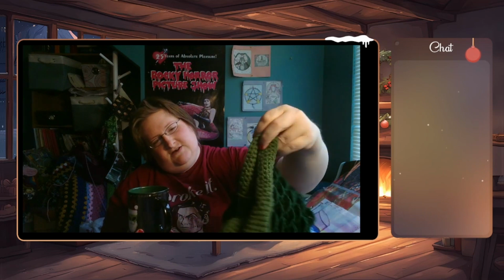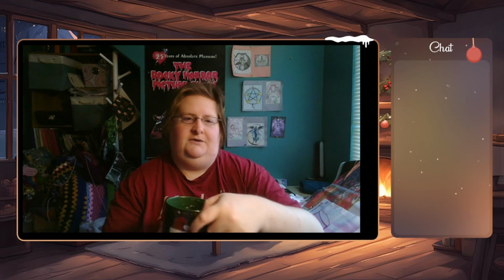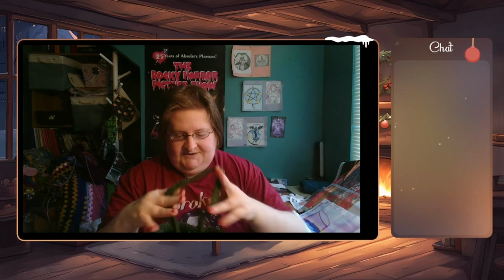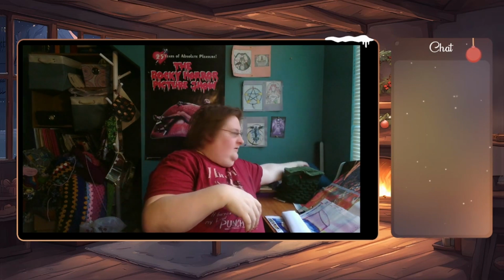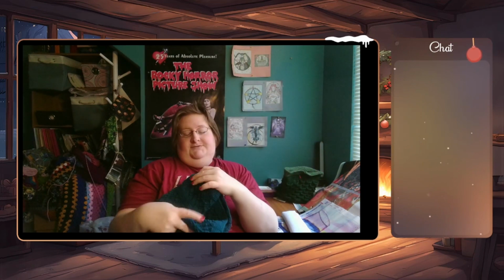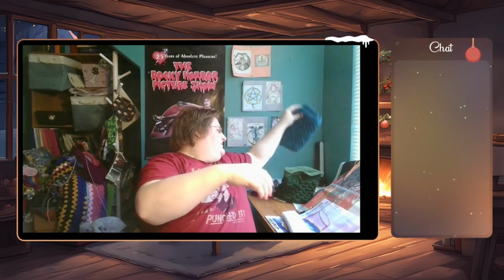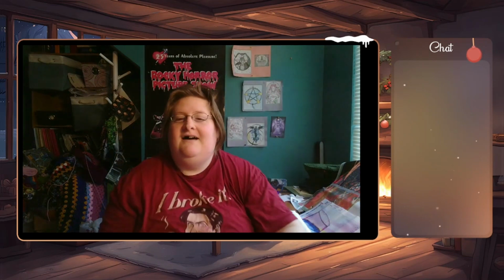I have everything here. I just need to... well, I don't want to put down the coffee. Why are you making me put down the coffee? No, I'm kidding. I do have a strap that I just have to attach and then weave in the ends. The same goes for a cowl. It's getting the death glare. Anyway, I did finish a cowl. I do have to weave in the ends on that as well. That's in my pile of stuff to weave in back there.